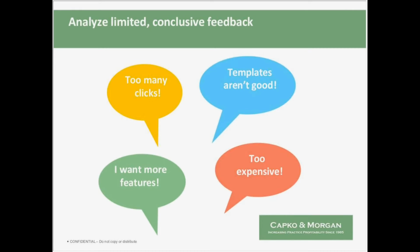So I mentioned the too many clicks, right, how so many clinicians boil their dissatisfaction with an EHR system down to that one sentence, but you really have to try to dig in and analyze a little bit deeper. Too many clicks and templates are no good. Those are the kinds of things that often go together, and sometimes it's just a matter of not having gotten the right support from your current provider, or the system never having been set up correctly.